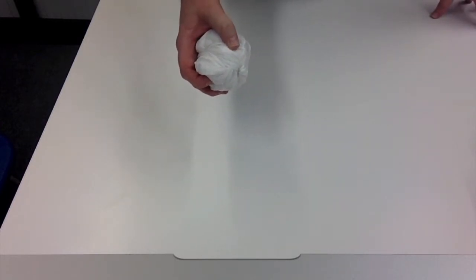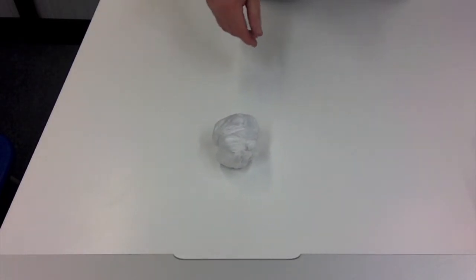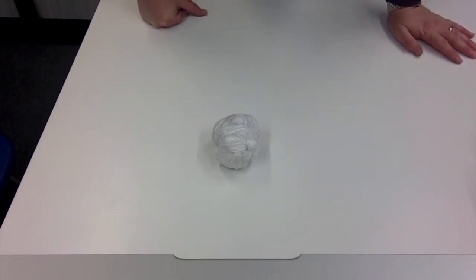So once you put the first bag around the newspaper, try to make sure it's as tight as possible with no air in between and no lumpy bits. Once you've done that once, you're going to repeat that process with as many plastic bags as you can find at home. The more plastic bags you've got, the better.